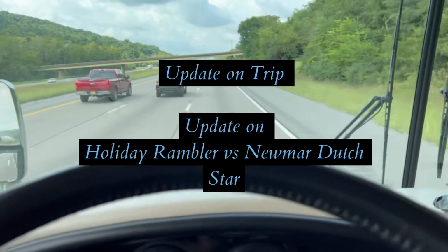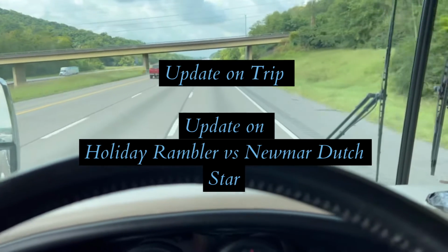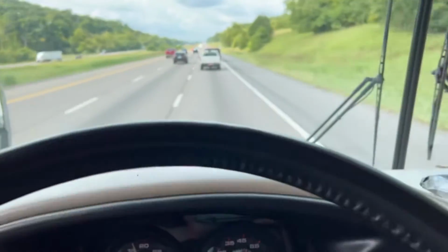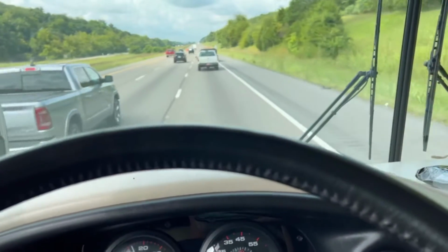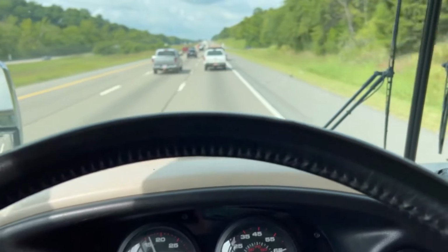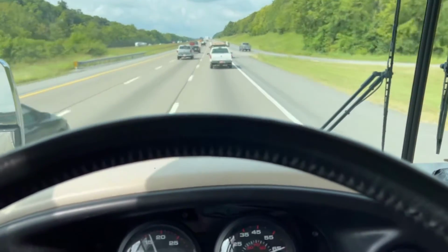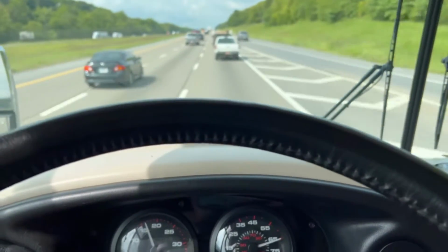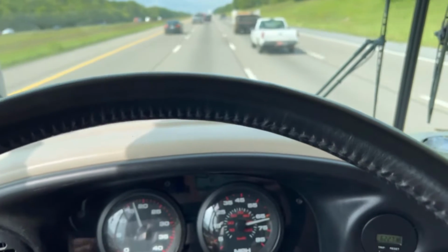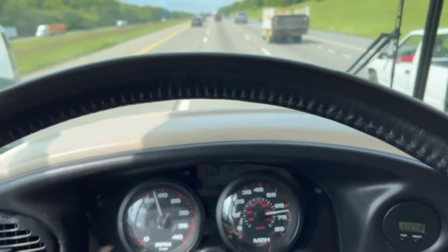Give a little update on our trip going down to Tennessee. Last time we came down here was in a 2003 Newmar Dutch Star 4005 model, single rear axle, 350 horsepower Cummins ISC. This year we're in a 2000 Holiday Rambler Navigator. It's got the 500 horsepower ISM, tag axle. And what a world of difference.